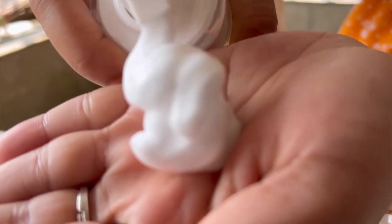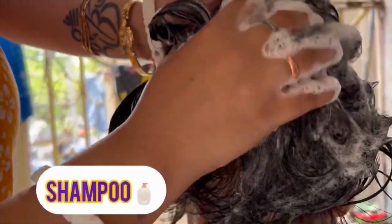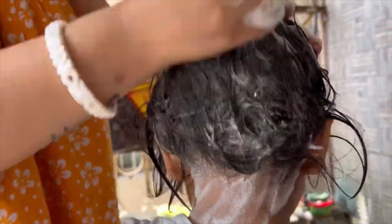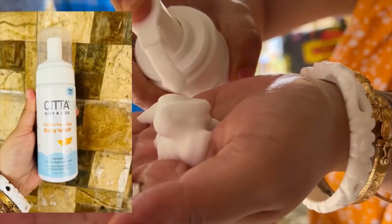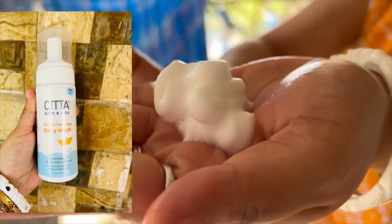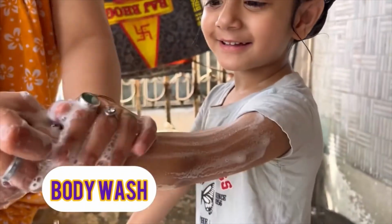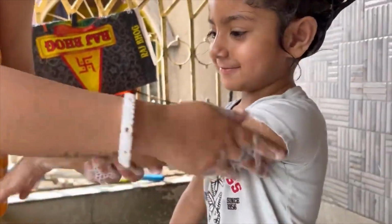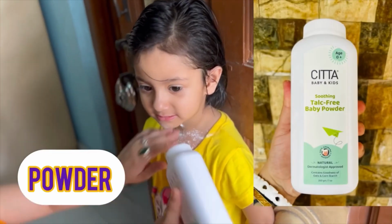Now I'm using the shampoo. You can see the shampoo formula. It's a foam type. And when I was using this shampoo on her hair, I actually felt that it's giving her a very smooth texture. And then I'm using this body wash. The body wash is also of this foam type. And she was really happy to use it. And I really felt the skin became so soft.